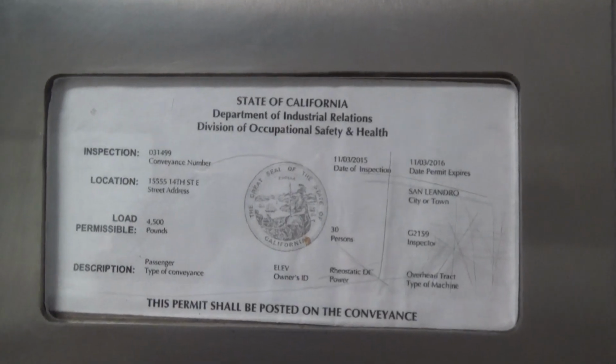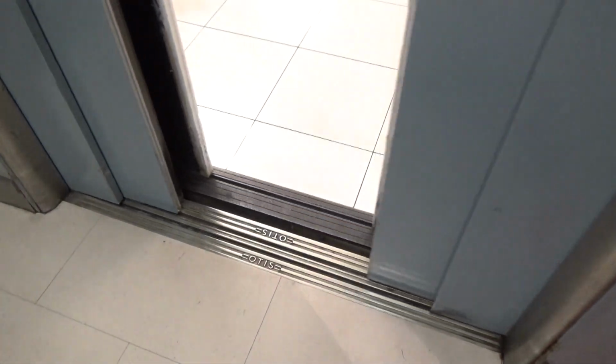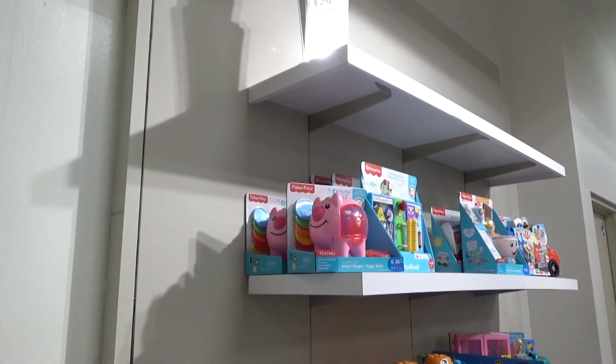Let me show you what I mean down there. Two-speed center opening inside. So look at the placement of the call station. It's so far away. And then there's this right here. There's probably another elevator behind there. Let me go see what it looks like up there.